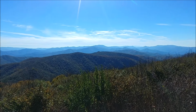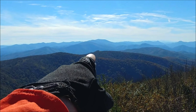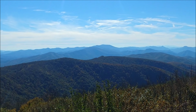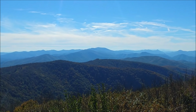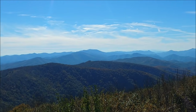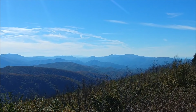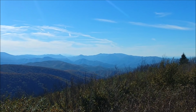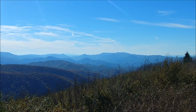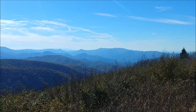So even though the sun is killing me right now, you can see this small little grassy bald right there. And the best views are on the other side of that. And it's basically directly under Big Bald, which is pretty cool. And then the peaks of the Shelton Laurel backcountry around Gravel Knob and Big Fire Skull Knob. But I should get some more views on the way back.